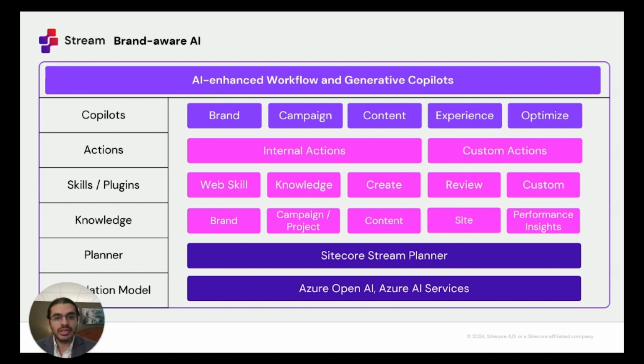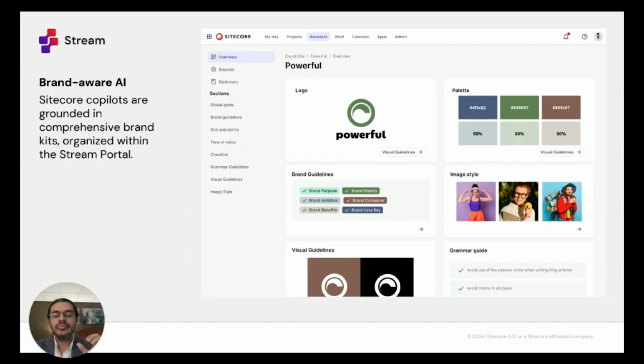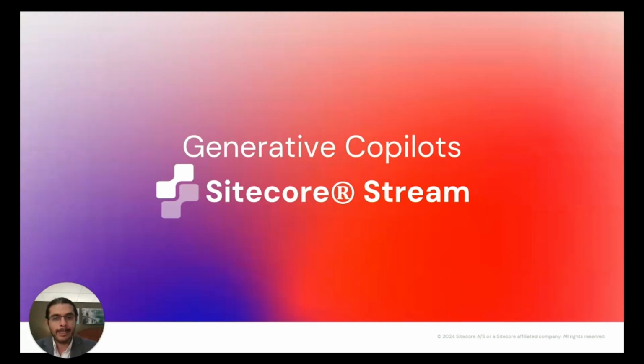Next, we have our skills and plugins, where we have different skills that AI can use, such as web skills to research the web, or knowledge to tap into that knowledge, or creating, reviewing, and even custom skills that you can bring into the platform. And we have actions that can be taken by AI, whether it's internal actions or custom actions. And finally, we have our copilots: our brand, campaign, content, experience, and optimization copilots. So brand-aware AI is about these copilots that are grounded in comprehensive brand knowledge organized within the Stream portal.